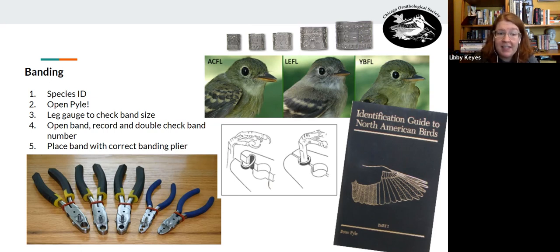So once we check the band size using our specialized leg gauge, remember each band has a unique 9-digit number. So we record and we double check that band number, and it's completely unique. So this is essentially the bird's new ID.